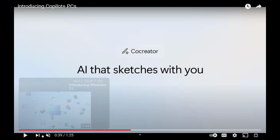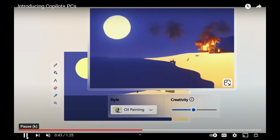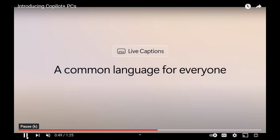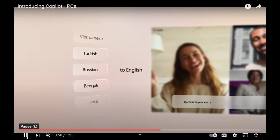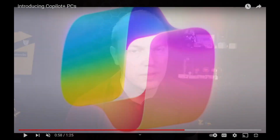Looking at the creator here, Creator is the ability to go into something like Paint and ask, can you create images? And this AI image generation is being created on your local machine. The translation services here, as it goes through, again all run on the local machine. This is to do with AI changing different things on your local machine rather than going off into the outside world, using the public cloud, the private cloud, to run these different things. These are running locally on your machine.